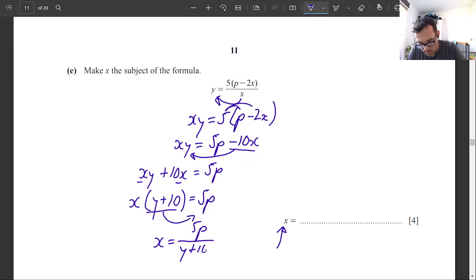Excellent. That is the correct answer. Okay, no simplifying to be done. There's a plus below the line. You've done it.